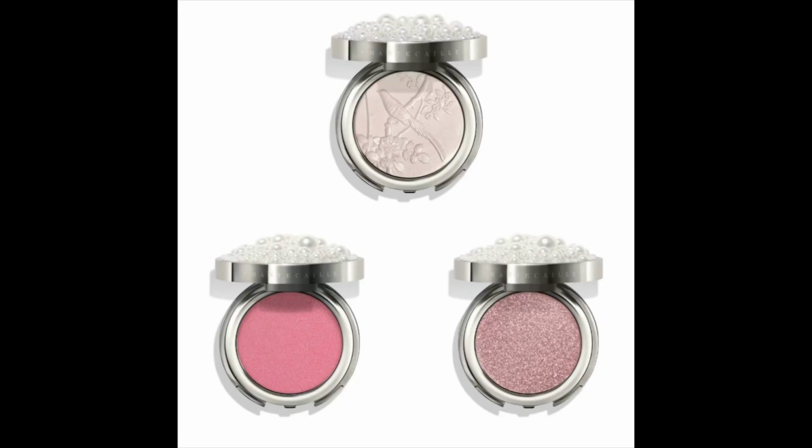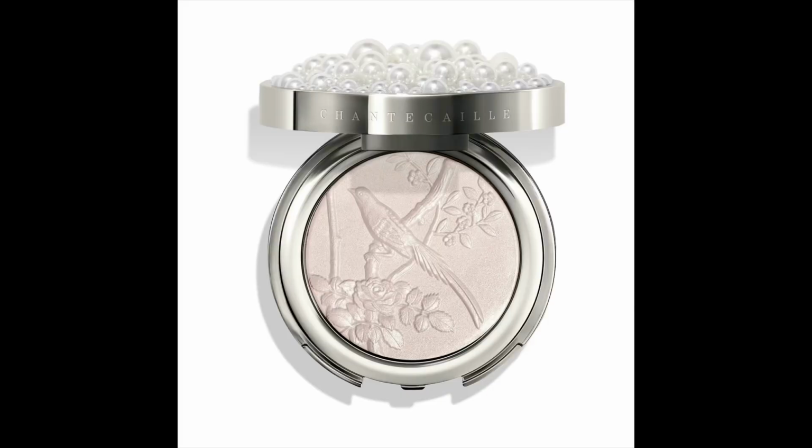Next up, I wanted to talk about the Chantecaille holiday collection, and specifically about the Pearl Lumiere highlighter that they've brought out as part of that collection. I'm not really interested in the other items in the collection. I think there's a single eyeshadow and maybe a blush or something, I'm not quite certain, but it was the balm cream highlighter that really caught my eye in that collection. And I would be interested in getting that if it were to come to a retailer other than the Chantecaille website.